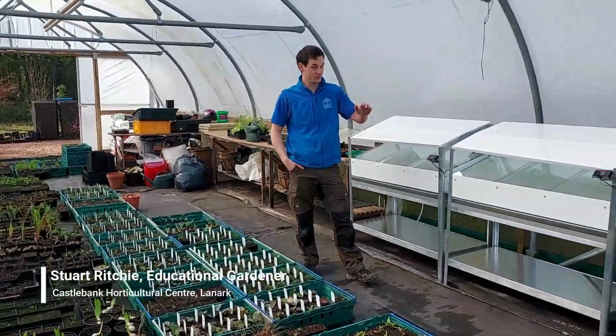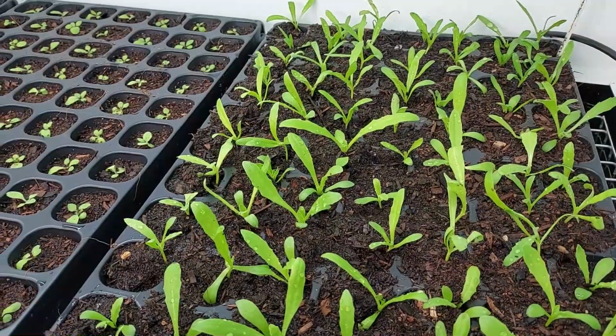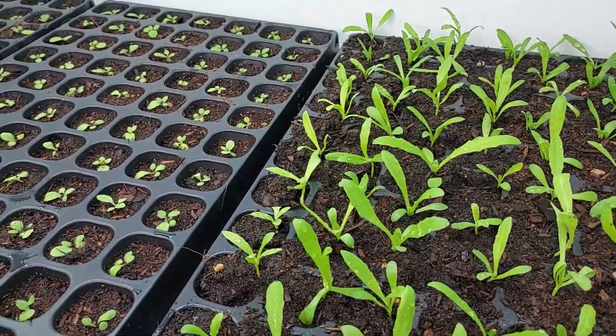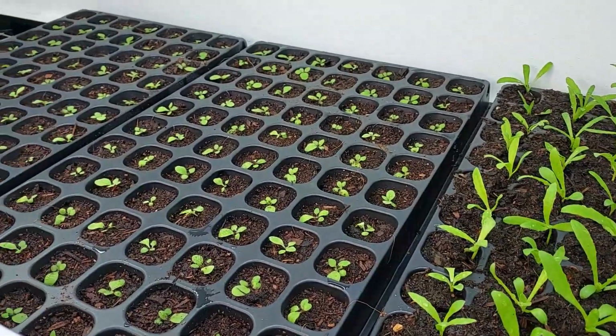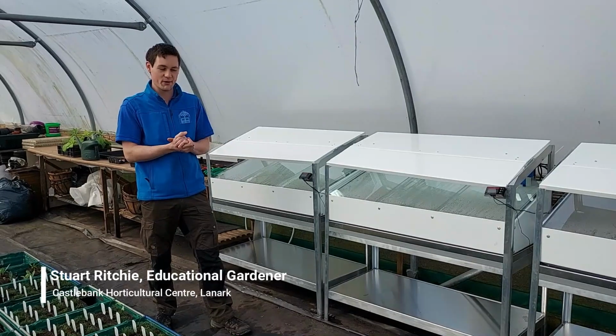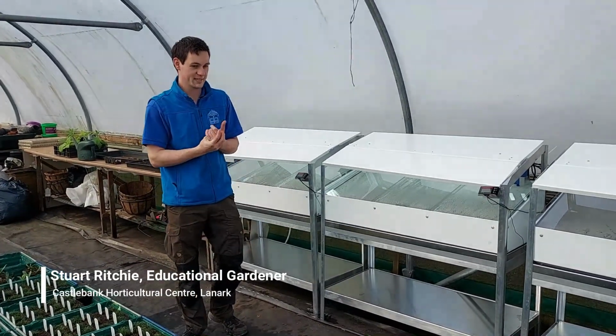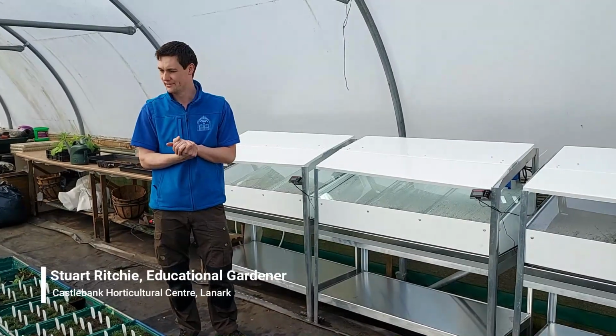And then on this side we've got some propagators, and here we've got lots and lots of seeds coming on, and we'll start many of the vegetables in here before hardening them off, getting them accustomed to being outside, and then they'll go out. So we've got lots and lots of nice little seedlings in there.